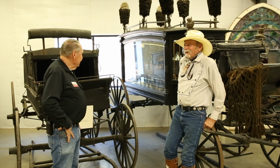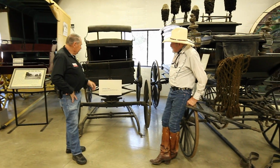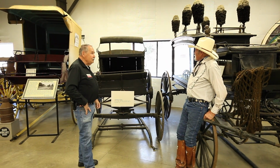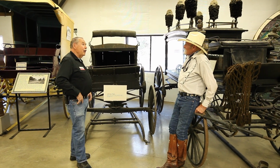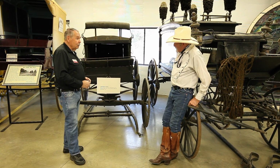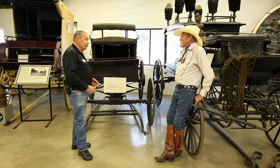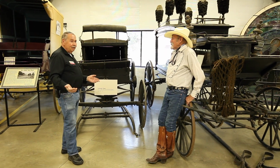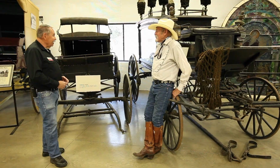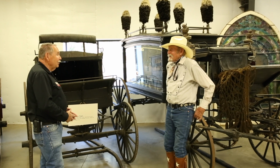The way it would work is that Mr. Carley would come pick you up in his body wagon and take you back to his home, because that's where he ran the morgue out of, and get you all fixed up, get you in a casket, deliver you to whichever home was having the wake, and then after the wake was over with, he'd pick you up in the hearse and take you out to the cemetery and get planted.